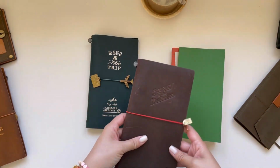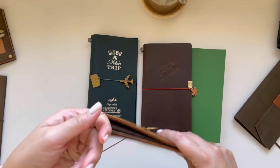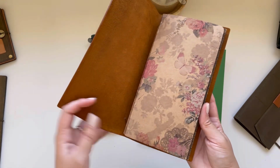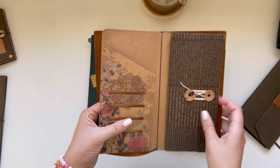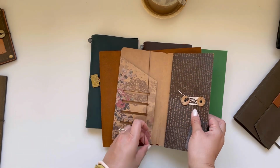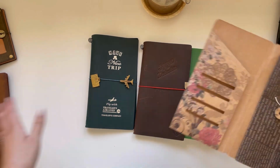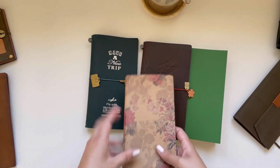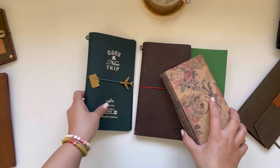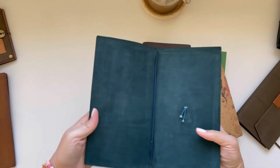And actually, in fact, I don't even have an insert yet for my travel journal. This is how much I thought I was going to pick this. I already put my folder in here that I use to collect ephemera. That's how convinced I was that I was going to use this Tokyo station. So, okay, I think I'm going to use the Have a Nice Trip as my travel journal.